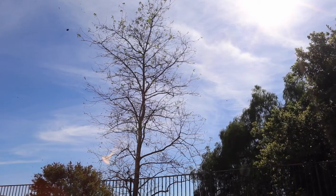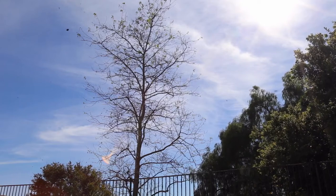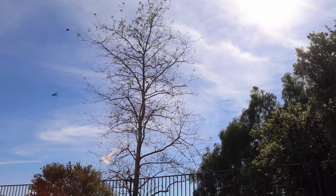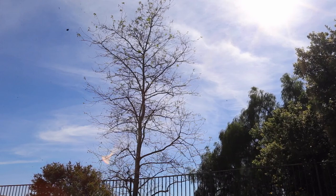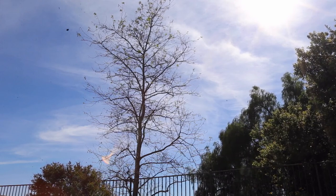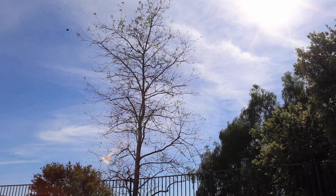So, don't know where they're migrating to or how far they travel. I know monarch butterflies travel very far, but these are smaller than monarchs. But they kind of look like a monarch. So, maybe they're genetically engineered. Maybe they're not what they appear. Anyhow, I'll let this run. I think it's recording.